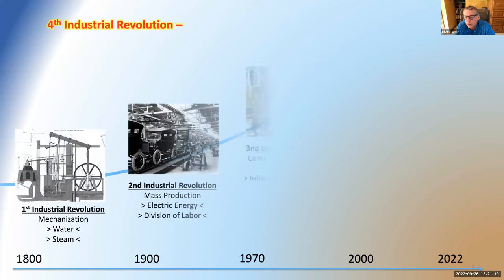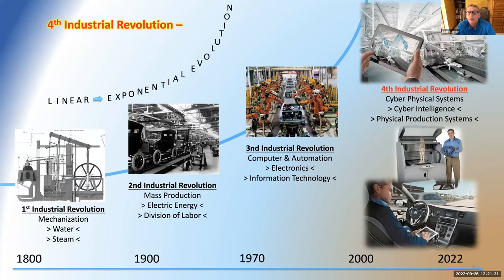Okay, so we're in the fourth industrial revolution. So what this means is we must have been through three before this. Just to put a perspective on things, this is what Schwab was talking about: the industrial revolutionary processes and eras that we've gone through. It all began in the 1800s, the first industrial revolution. This was represented by mankind harnessing the power of water and steam and being able to apply it to industrial processes to become more efficient.